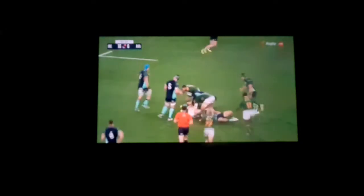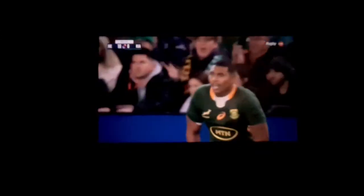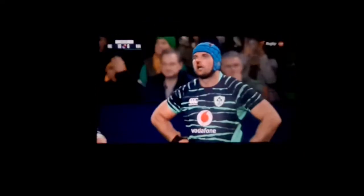LaRue, Etzebeth. Trying to hurdle his way through. Pick up from Nje. Oh, and the ball's lost forward by Damien Willemse. Yeah, it was on there. It was absolutely on. One of the Irish players came up and got into the passing lane. So almost similar to what the Springboks do, got into the passing lane.